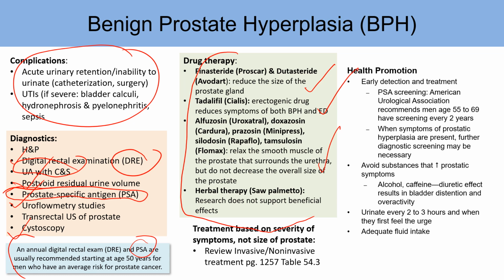The treatment is based on symptoms, not the size of the prostate. So maybe you have a patient with this huge prostate, but it's really not causing that many issues. Maybe it's not quite obstructive. So treatment again is based on the symptoms.